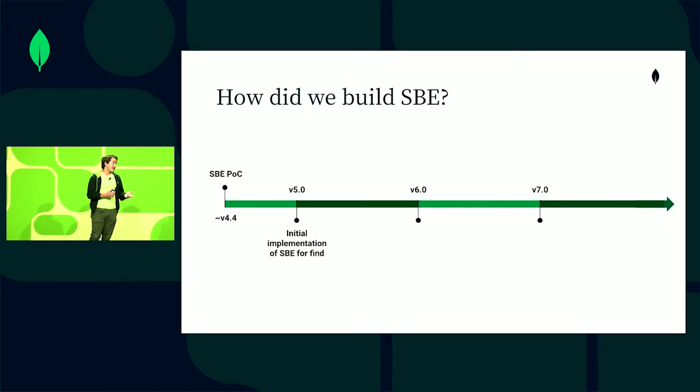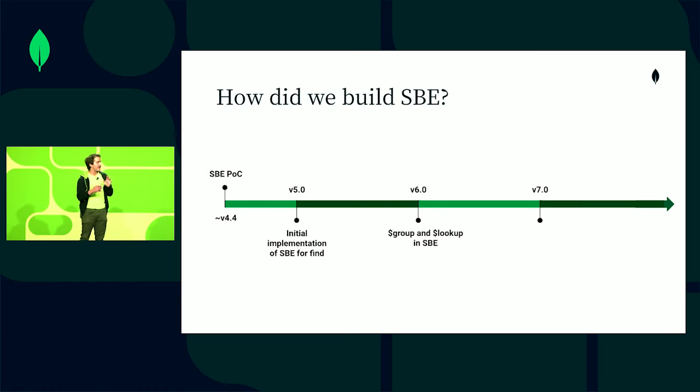Now, unfortunately, during the 5.0 release cycle, so this is now fast forwarding to 2020, 2021, we did not release SBE for find because it did not have correctness parity with the classic engine. So, during the next release cycle, the 6.0 release cycle, we took a bit of time not only to close the correctness gap between the two engines, but also to expand the set of features that are supported in SBE. In particular, we implemented $group and $lookup in SBE.